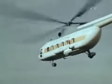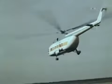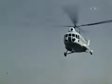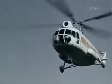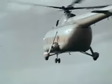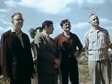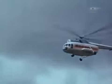However, the number one customer, as the Army was called, still paid no attention to the new machine. While civil organizations, on the contrary, got interested a lot. The test sample was called V-8. In June 1961, the helicopter made its first flight, and 2 weeks thereafter it was demonstrated at the Tushino Air Parade.